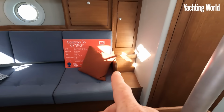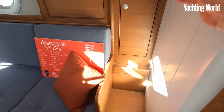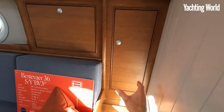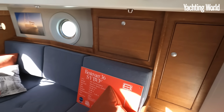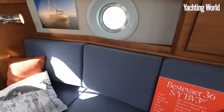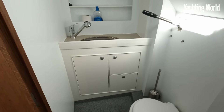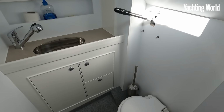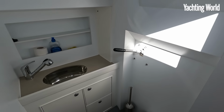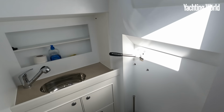This space here is going to be a diesel powered heating system, with a flue that will go up through there, and that will use HVO, so green sourced diesel essentially. And then I guess this is probably your compromise by modern standards, is to have a pretty compact heads and wet area.